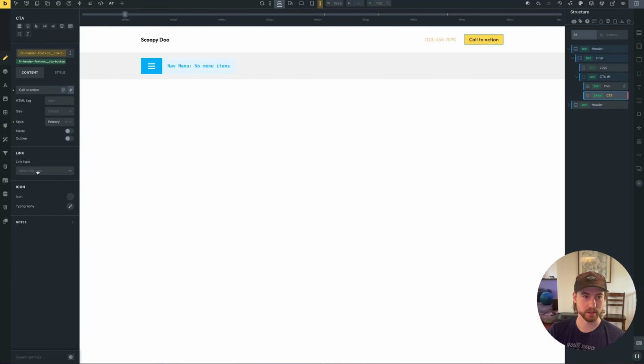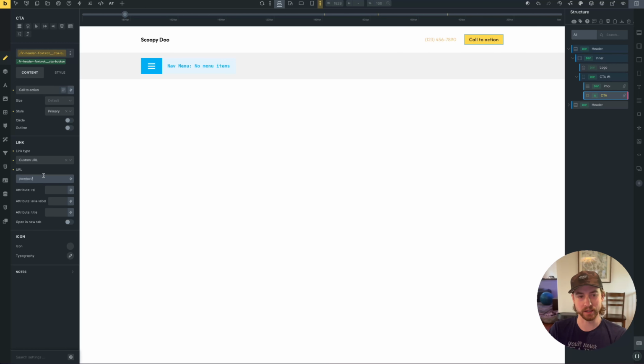Call to action. We can do a custom URL, and before these pages are set up, you can do just direct links to these pages. Usually it's contact, for the main conversion page. I just like to keep everything super simple. I'm not going to put in something like get a quote in the URL or anything like that.